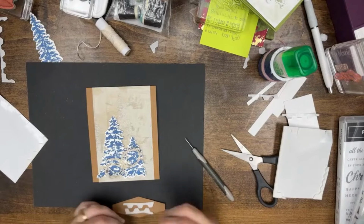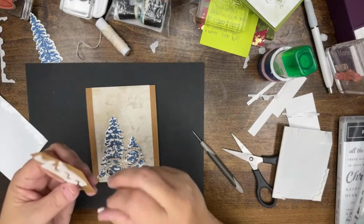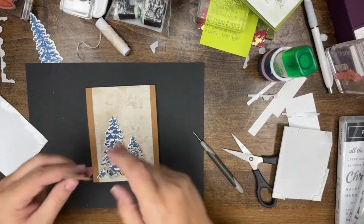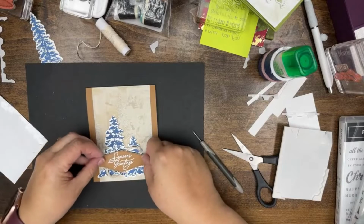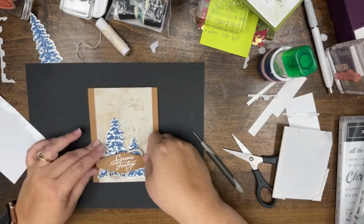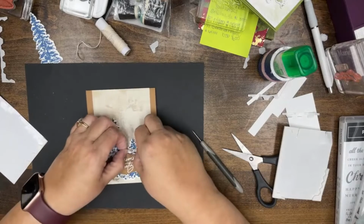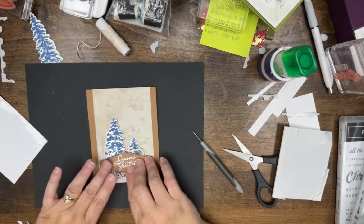I got a feeling this guy's gonna want some on this end too. I know I'm using a lot of dimensionals, it's okay. You get 300 in a package, plus the edges. Look at that. Oh, he's crooked. Ah, move him over just a little bit. And then you can fiddle these guys around a little bit.